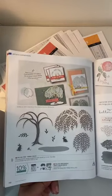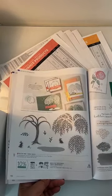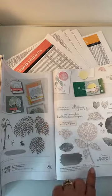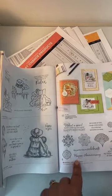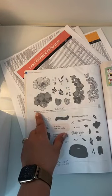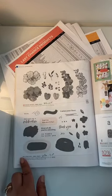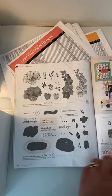Okay, Willow Trees staying, the bundle price is going to finish on May 1st. Okay, Hydrangea Heaven. The stamp set is 50% off. The price is going to be $13. In the Moment and Place in the Heart, those stamp sets are going to stay. Graceful Tiles, retiring. Okay. Uniquely Artistic stamp set 30% off, and it's going to be $12. Hello Beautiful stamp set 60% off, $7.20.